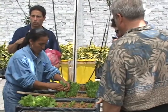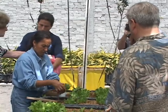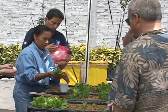Vegetables such as lettuce that grow rapidly can be replanted every week. If you wish to have a single head of lettuce every day, 7 plants need to be transplanted.